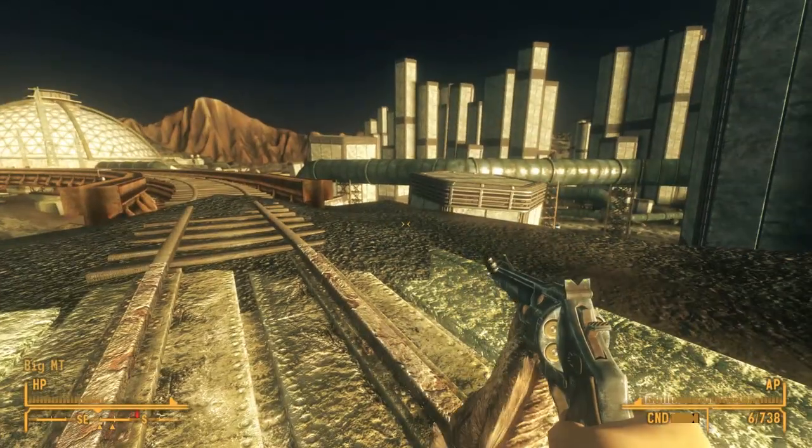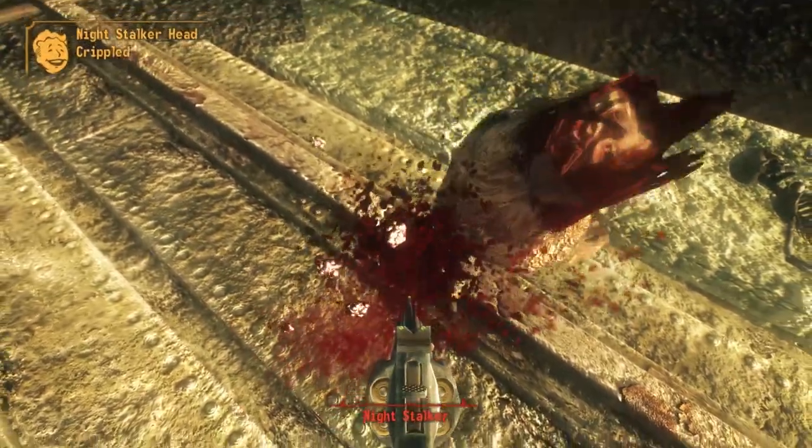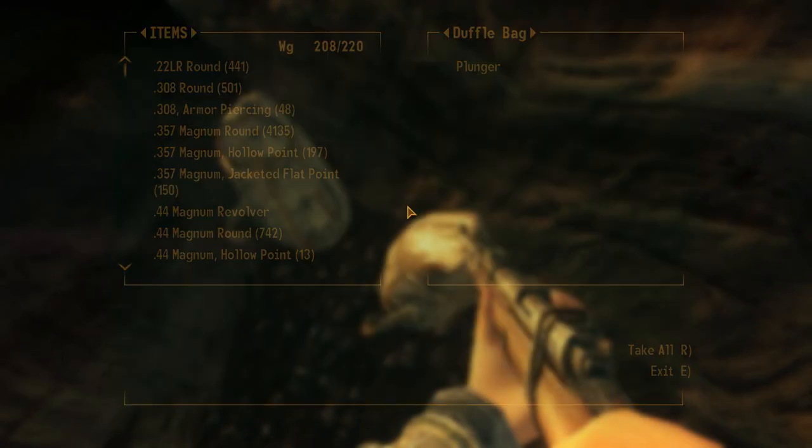But we have to be careful because as soon as we leave, we get attacked by a Night Stalker. As we leave, we can loot two duffel bags that we find tucked between the rock to the northwest.